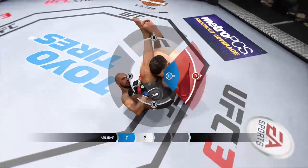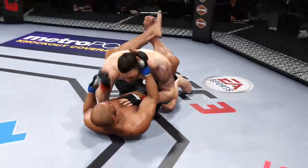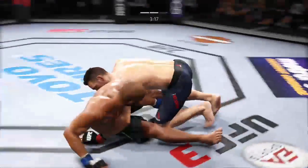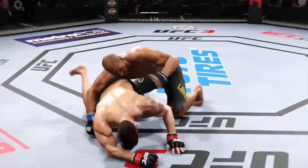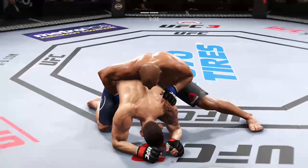All right, he's in full guard here. He's looking for an arm bar. What he needs to do, first of all, pin one, and he gets out. I thought he was gonna have to tap. Wow. Working from full guard here. And he reverses position. Just over 3 minutes to go.